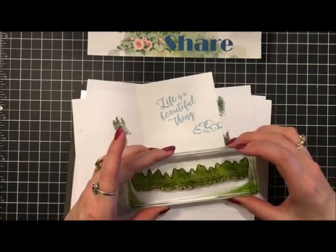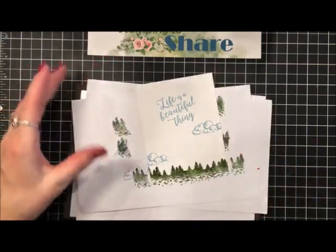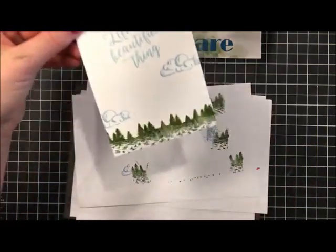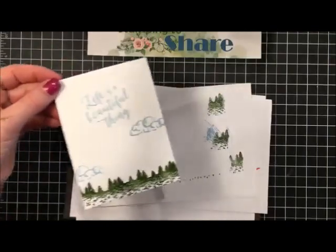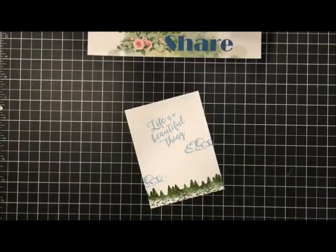So that will go right here. Perfect. So that looks really nice for your inside panel. Okay, let me get some of this out of the way and we'll put together these cards.